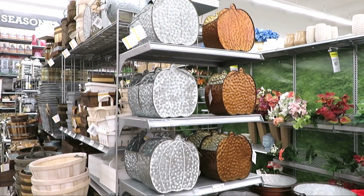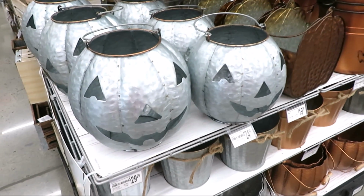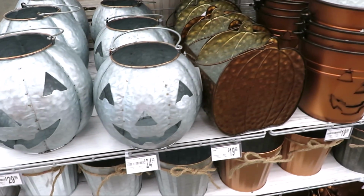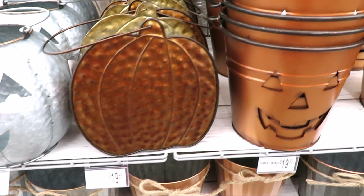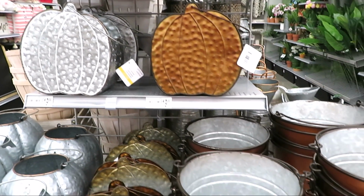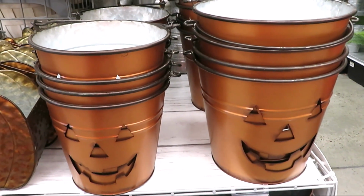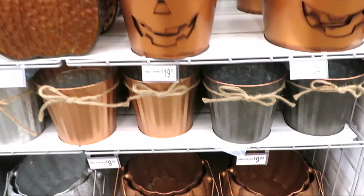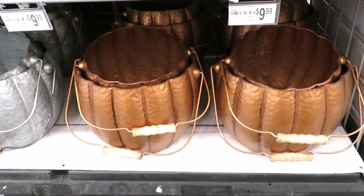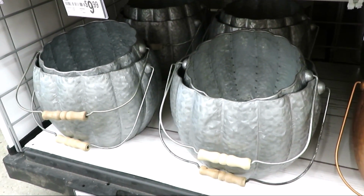They also have this island full of all kinds of fall containers, perfect for your decor. They've got these large galvanized pumpkins and they run between $29 and $24.99. These smaller flat pumpkins are $19.99. And then they've got the bucket style. Those are $24.99 and $19.99. Down below, they've got some larger copper pumpkins, $29.99 and $39.99. And they also come in the galvanized.